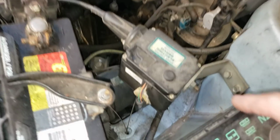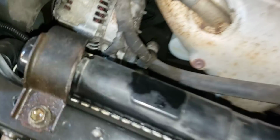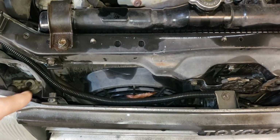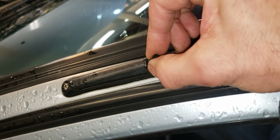It has aftermarket cruise control. Not installed by the dealer, at least I don't think so. And I think this car has air conditioning that's been added aftermarket. Yes, it does. Here are hoses here. That could have been installed by the dealer. I'm not positive on that. But it's got the aftermarket fans, aftermarket condenser. Well, let's take a look. Again, it's a 1989 Toyota Corolla that you just don't see anymore.